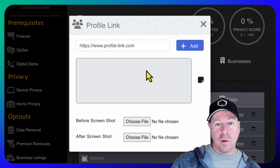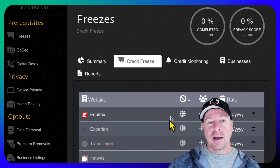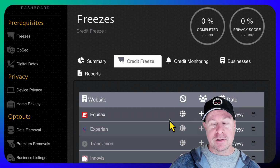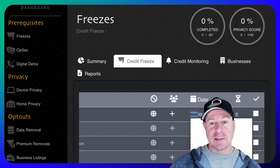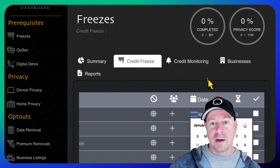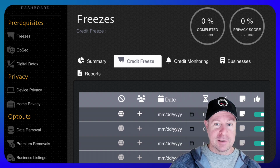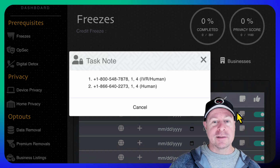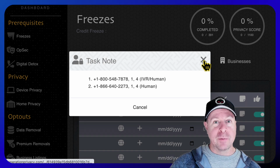You can take a before and after screenshot, what it looked like before, what it looked like after. I would personally save all my PIN numbers and stuff in a password manager. Then you can show the date here. So you can say this is the date that I did some work on this. You can go ahead and check here if the task is completed or not. You've also got sections in here for notes. These are usually the numbers that you can call if you need to speak with a person.